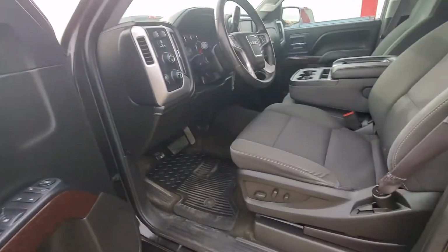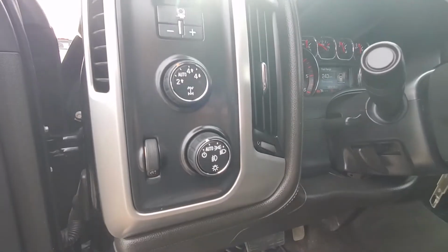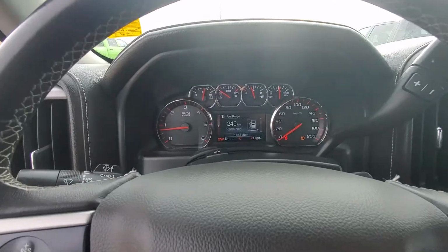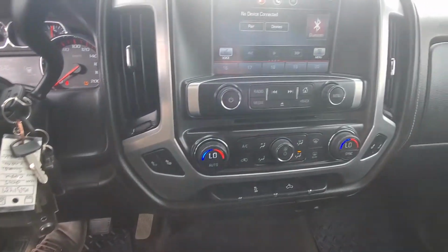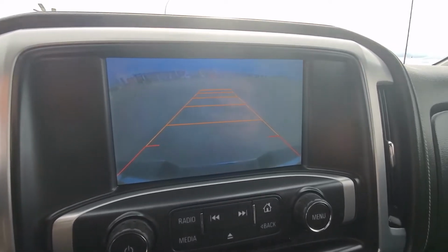All power inside. It comes with the power seats, automatic lights, trailer brake, 4x4. The vehicle has 185,000 kilometers. It comes with Bluetooth. Front seats are heated. Dual zone climate control. And the backup camera.